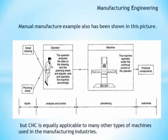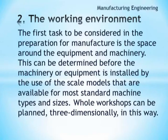Number 2. The working environment. The first task to be considered in the preparation for manufacture is the space around the equipment and machinery. This can be determined before the machinery or equipment is installed by the use of the scale models that are available for most standard machine types and sizes. Whole workshops can be planned three-dimensionally in this way.